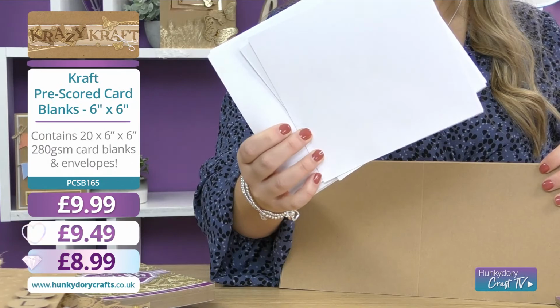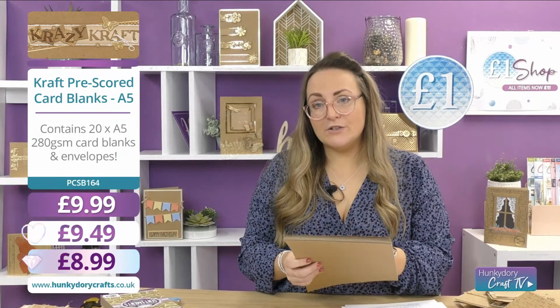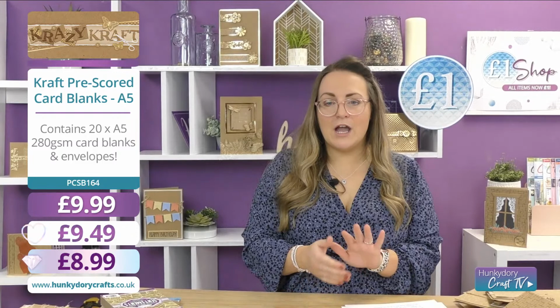And here are the A5s. These are perfect. They're already pre-scored. You just fold them, add the embellishments, add whatever you want onto them, and you can grab them. So they are £8.99 if you're a diamond member.